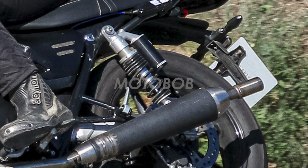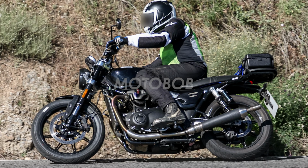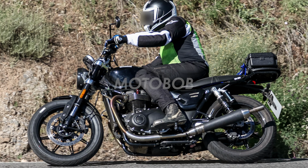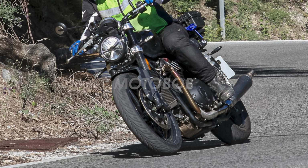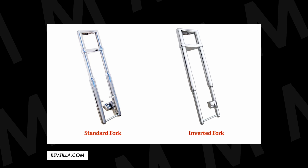Now, I still wouldn't expect a great deal of adjustability for this model. It isn't meant to be that level of rider that it's targeted at, but you will of course get the obligatory preload on the shocks, and still an upside down fork should perform better than the right way up fork because the heavier bits are at the top, so there's less unsprung weight, so the fork can more easily do its job. And yeah, the standard shocks on the current generation are really quite basic, so I'd imagine that these are going to be a bit of a step up.